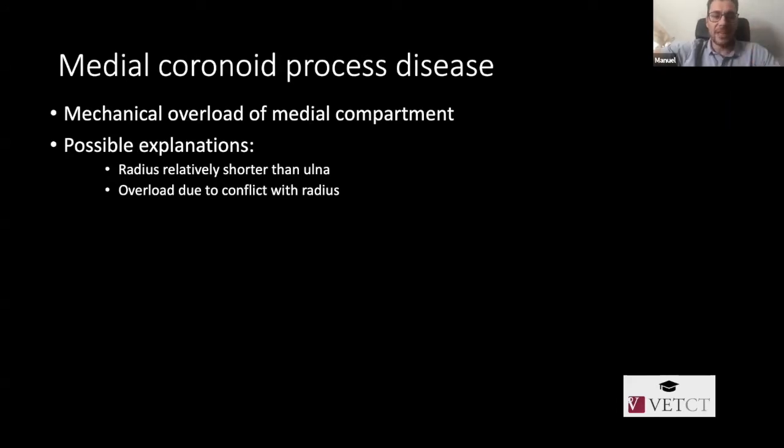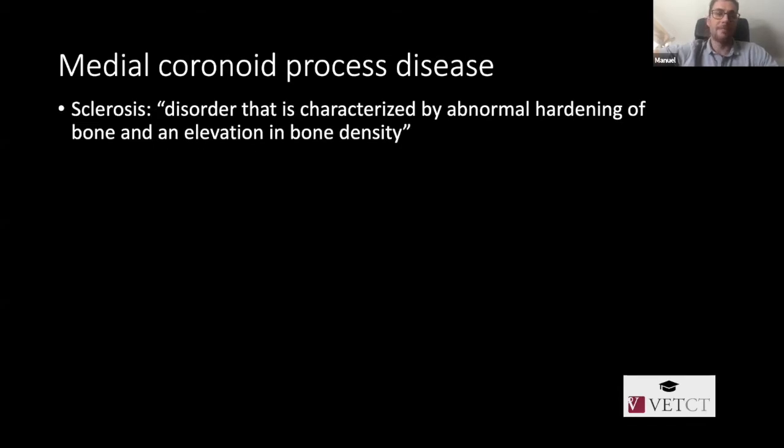Generally, for example, the radius is a bit shorter than the ulna, and then the load goes to the medial coronoid process. Or something that is really difficult to conclude on CT, and I still struggle to get my head around, is the conflict between the radius and ulna, which is more of a dynamic thing. During motion, or a slight supination and pronation of the limb, the radial head kind of kicks the ulna. Whatever causes it, you have a mechanically overloaded medial coronoid process.